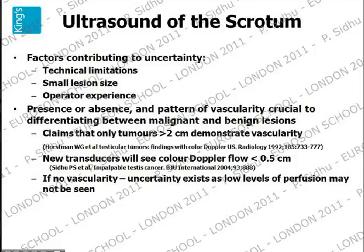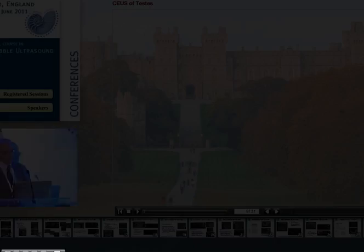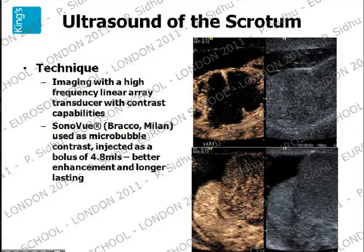And the hallmark is increased vascularity in tumours, and that's what you're looking for. But I think, and we've shown in recent publications, that you can see vascularity down to 2 or 3 millimetres in these tumours. But the bottom line is, if there's no vascularity in the lesion, it's probably going to be nearly always benign. So how do we do our ultrasound of the scrotum? It's not that easy to do. The physics of the microbubbles, etc., lend itself to being best imaged at the abdominal frequencies, the 3, 4, 5 megahertz.